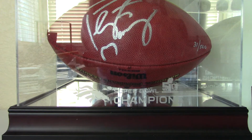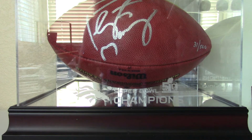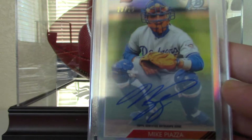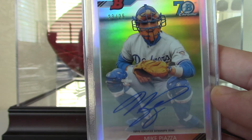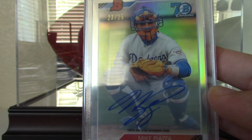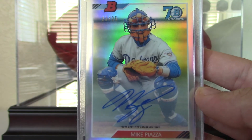And last but not least, I saw the shine on this one, and I had to have it. I did not own an autograph of this guy, especially since he recently went into the Hall of Fame, and I said now's the time because this thing is pretty. This is the Bowman 2017 rookie reprint autographs, numbered 25 of Mike Piazza, and this camera is not going to do this card any justice, and I apologize for that, but it is simply gorgeous on card autograph.